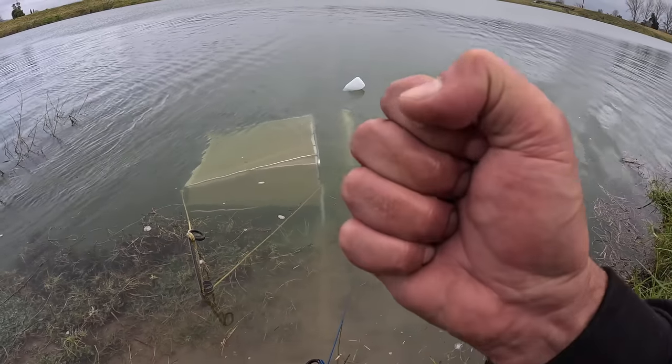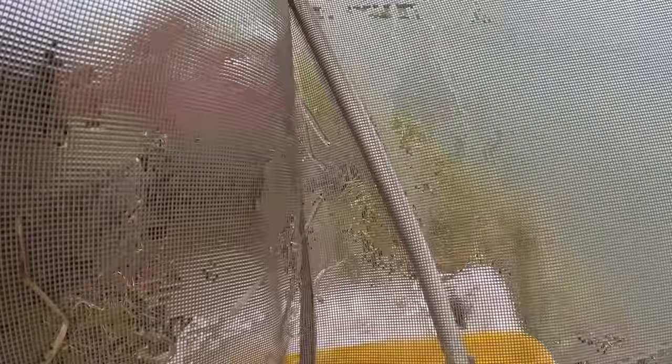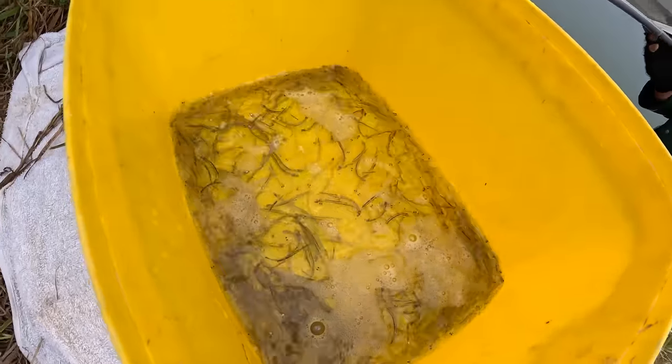Whitebait. I'm all packed up and Gary's over here. Look, my net's packed up. I'm going to put it out again. There you go. It's a good shoal. Get them all? Yep. Well, that's what happens when you whitebait.